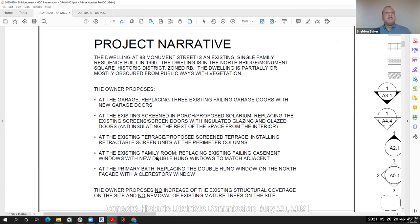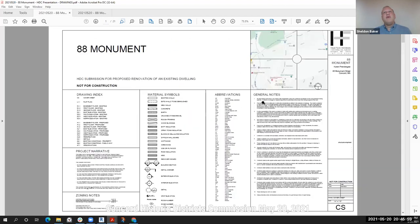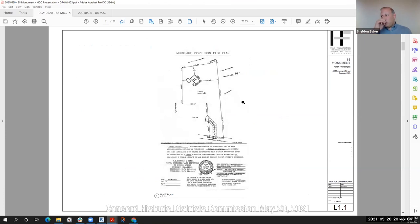But I think what's very important to emphasize also is that the owner is proposing no increase in the structural coverage of the site and no removal of existing trees on the site either. So we are looking to stay within the footprint of the existing dwelling. But we want to be respectful of the fact that the existing architecture is respectful of the historic district, and we are looking to enhance that as well.